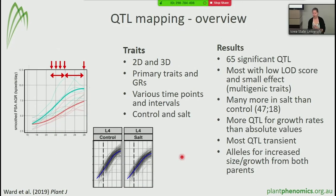So we then went ahead with QTL mapping. We used both the 2D and the 3D traits. We used the straight estimate of biomass and length, but we also used the rates of change. And we used individual time points and also intervals across which we measured.